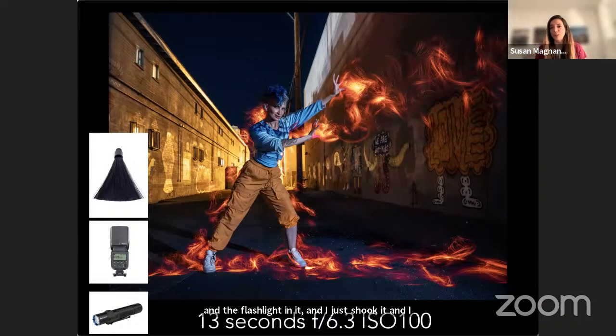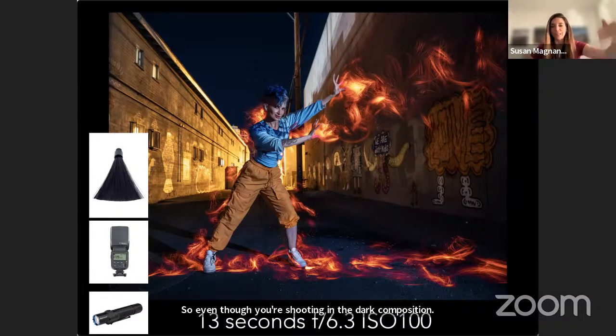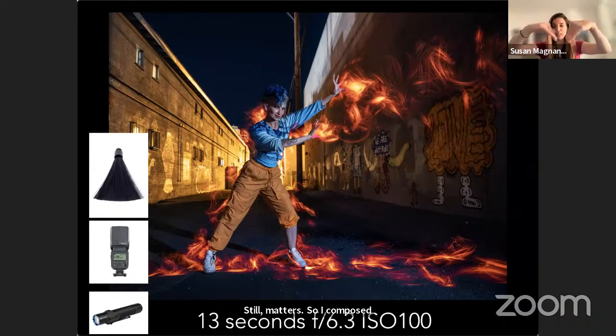So what I did was I started off with a blank environment. You can tell that there's a light in the background, and I made sure not to face her towards it. I also chose a really careful positioning. I wanted her to look like she was where the alleyway converged. So even though you're shooting in the dark, composition still matters. So I composed it so she was right in the center of this V line.